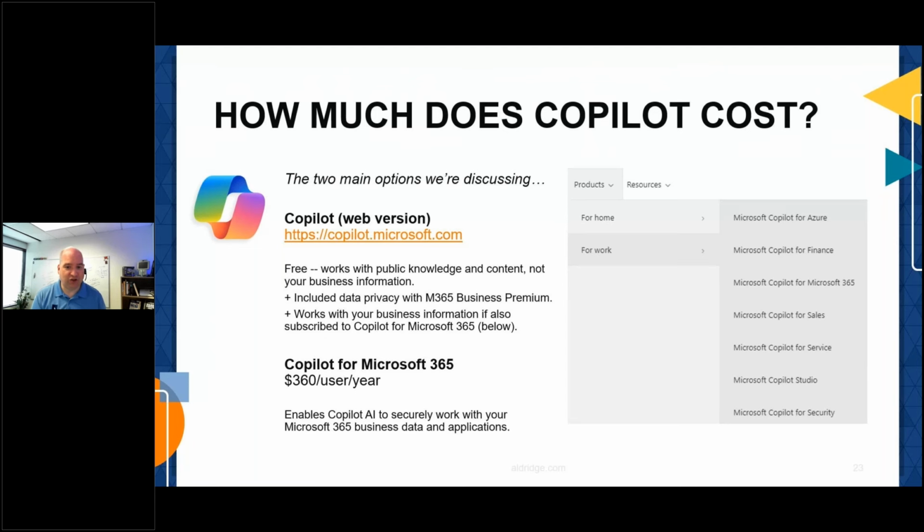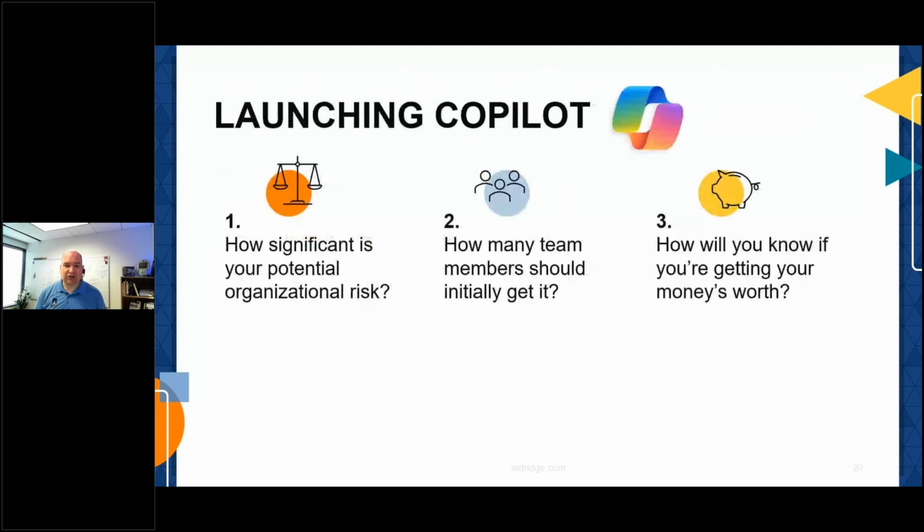within those application demos. So what's it take to actually launch Copilot in your organization? Well, think through this in 3 steps. I love 3 steps. So let's talk through this in 3 steps. Number 1, how significant is your potential risk? And then number 2, how many team members should get it? Number 3, how will you know if you're getting your money's worth on it?